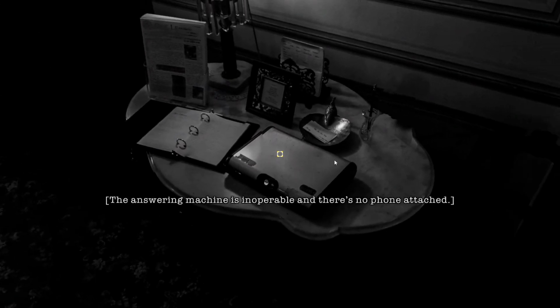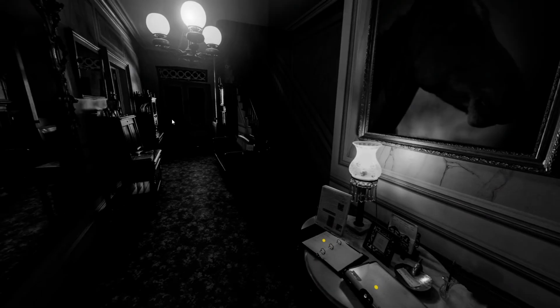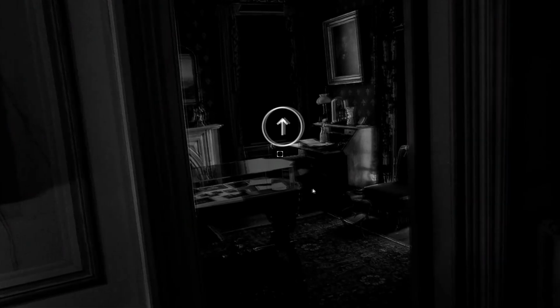Here, can we get another? Answer machine is inoperable. Okay. There's no phone attached. Hey. Is there never a phone there? I don't know.